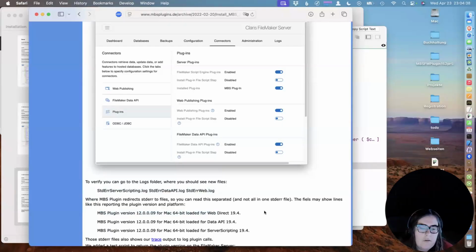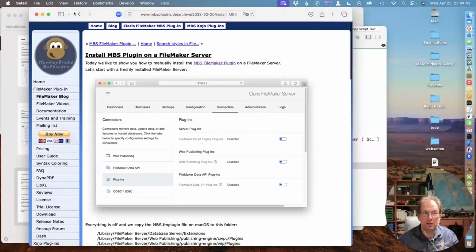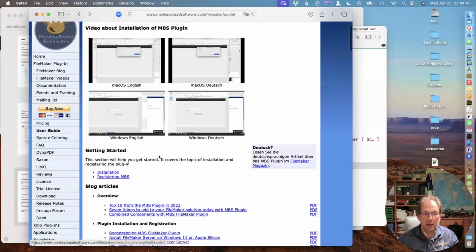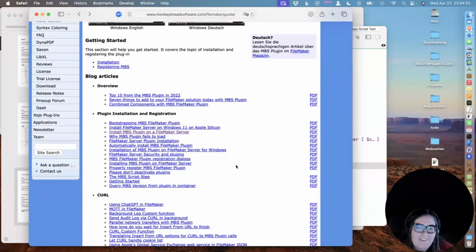Okay. There you go. So maybe you just go to the website and find here the user guide things and one of those many things to help you installing. Yes. But there you go. There's the rough and quick and easy way of doing it. I think that's the last question we had.